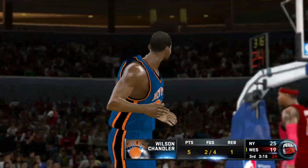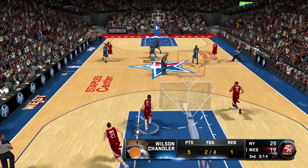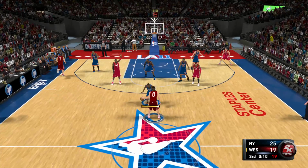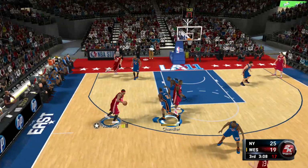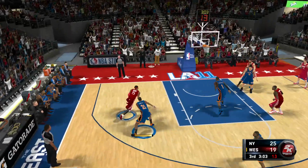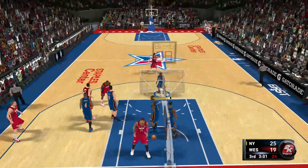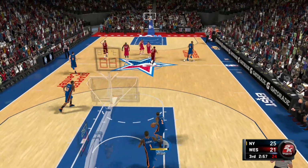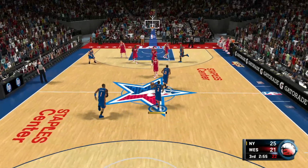Looks like they've made some adjustments, some good ones. They've really come out focused here in the second half. That's impressive. Anthony against Chandler. Can they get it? Carmelo throws it down. When he gets it going like this, you've got to double team it. That's your only hope. The Knicks leading by 4.